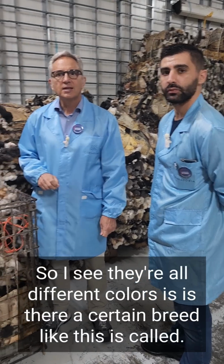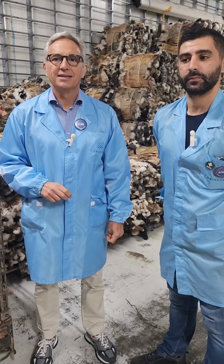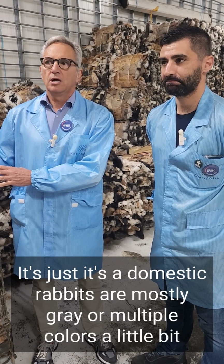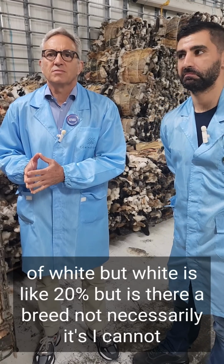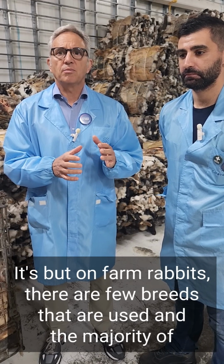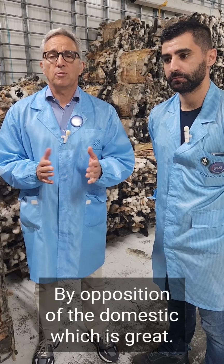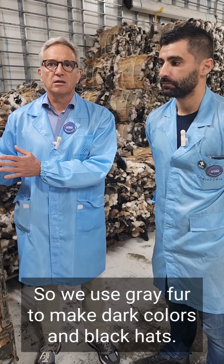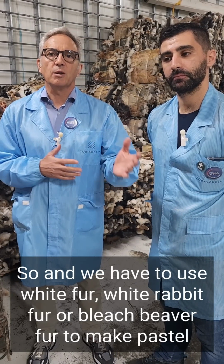Yes. So I see they're all different colors. Is there a certain breed, like, what is this called? No, domestic rabbits are mostly gray or multiple colors. A little bit of white, but white is like 20%. But is there a breed? Not necessarily. I cannot identify a specific breed on domestic rabbits, but on farm rabbits there are a few breeds that are used, and the majority of the farmed rabbit is white, by opposition to the domestic, which is gray. So we use gray fur to make dark colors and black hats. And we have to use white rabbit fur, or bleached beaver fur, to make pastel colors.